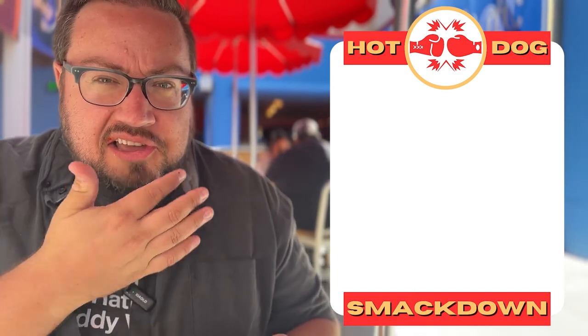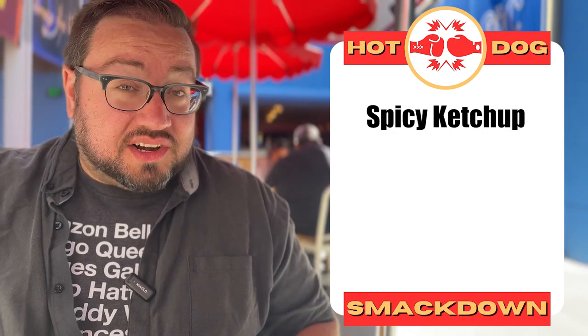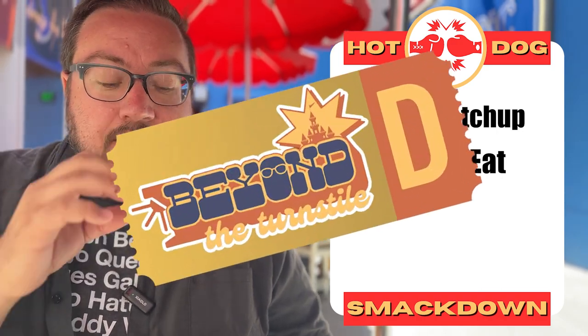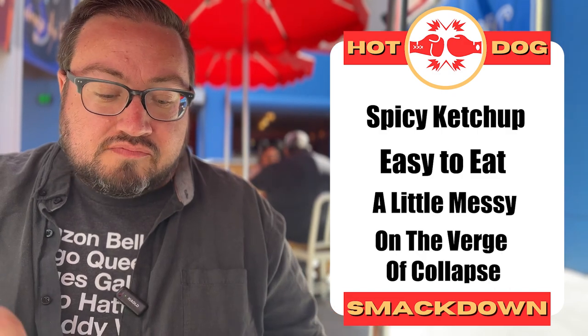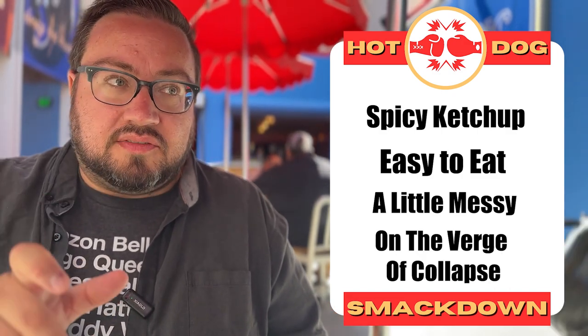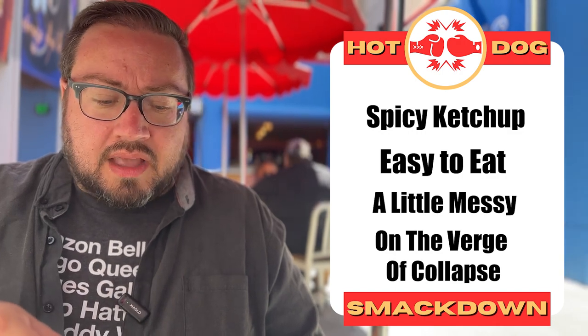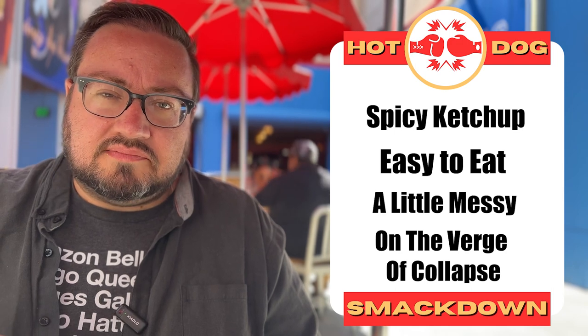A little bit of heat from that ketchup and from the peppers. So far, this has been the easiest one to eat, like on a whole bite. I think this is a solid D ticket. It's a little messy for me, and I know that in another bite, this bun is just going to devolve. But it's not a tough hot dog like the Cafe Daisy one. I can get everything in one bite. Pretty good, I think. Yeah, D ticket, solid.